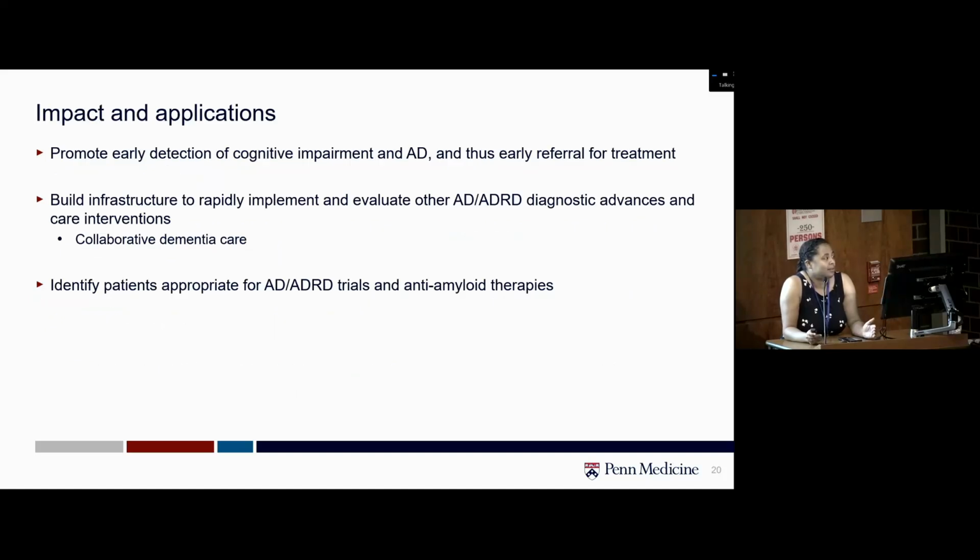So the immediate obvious impact is that if this is successful, it'll increase early detection of cognitive impairment in Alzheimer's disease and thus generate earlier referrals for treatment. It's also more broadly helping us build the infrastructure to rapidly implement and evaluate other diagnostic advances. So I mentioned collaborative dementia care here. These are more the psychosocial management side of things.